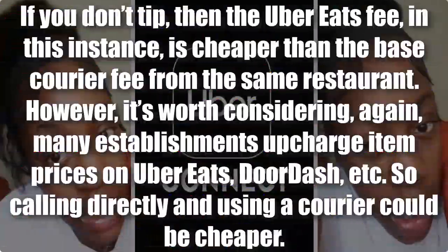If you don't tip, then the Uber Eats fee in this instance is cheaper than the base courier fee from the same restaurant. However, it's worth considering again, many establishments upcharge item prices on Uber Eats, Doordash, etc. So calling directly and using a courier could be cheaper. I guess there's truth to that. I just think that's still kind of garbage though.